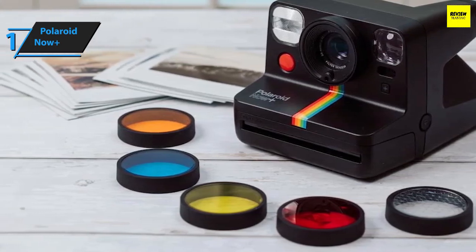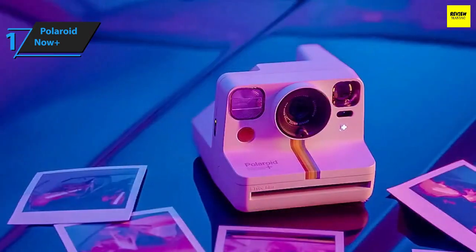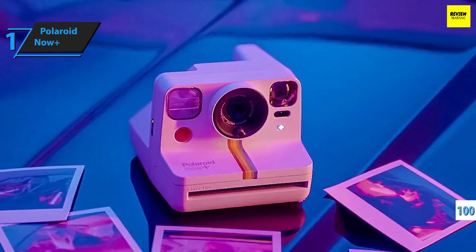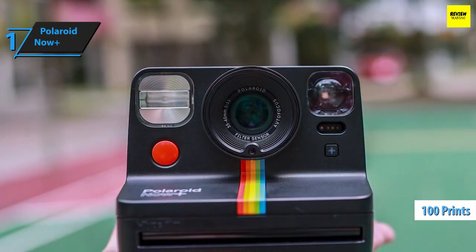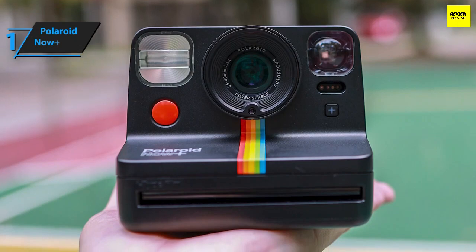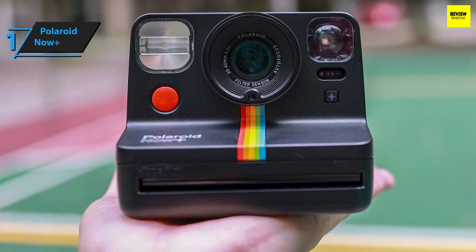It takes about 2 hours to fully charge the camera with its included micro USB charger, and according to user testimonials, it can hold up to 100 prints. The Polaroid Now Plus uses I-type film, a relatively large square with a small frame around it, resulting in bigger photos than the Instax Mini 40 can produce.